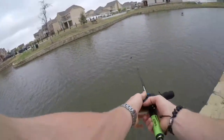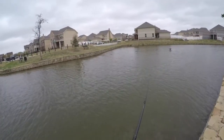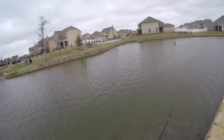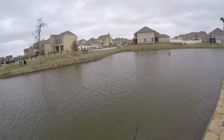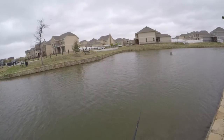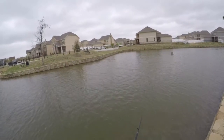My wife and I went out the other day at another local pond, and I caught two or three on this chatterbait. Not here, but I wasn't filming. We just kind of spur of the moment went out. She caught like six or seven, and I caught probably four or something.